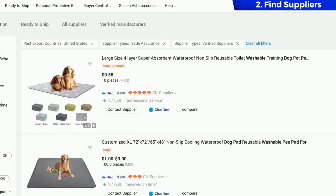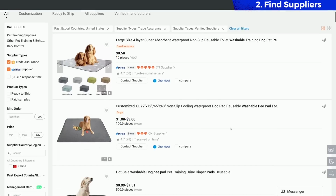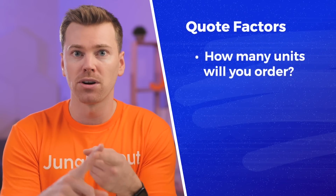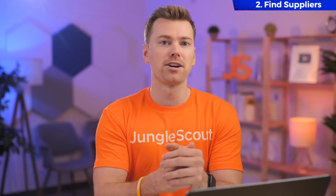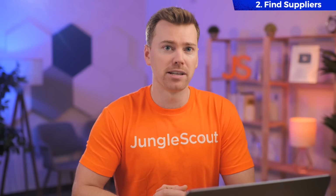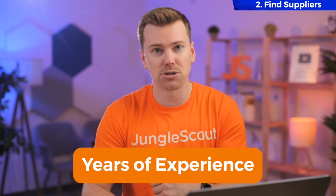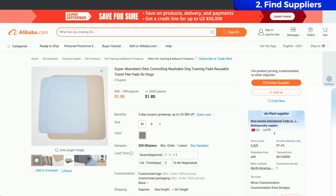When deciding which suppliers to reach out to, I wouldn't really pay any attention to the prices you're seeing here. And that's because when you actually reach out to the supplier, they're gonna quote you depending on a number of different factors, like how many units you're gonna order, how you're gonna customize it, your shipping terms, and so on. So instead, I'd recommend looking for suppliers that have been selling for at least a few years and using their years of experience as the main reason that you'd want to reach out to them. To find their years of experience, you can see it right underneath the prices, or you can actually click into the listing and review this section right over here.